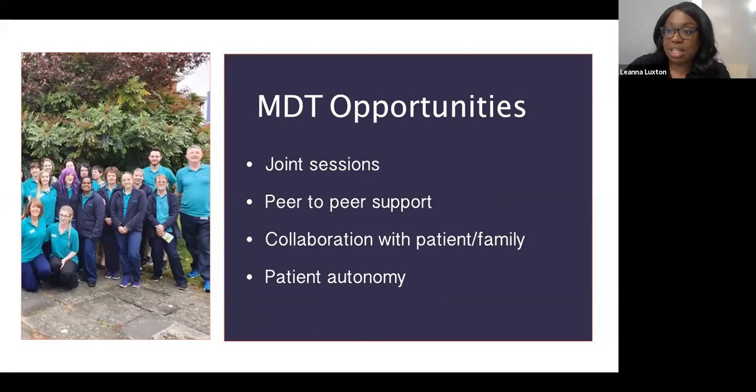So the ability to do joint sessions. Being BAME myself, and with the disproportionate effect of COVID, I've been able to go in to see fewer patients, but actually still provide teaching as part of joint sessions or peer-to-peer support. There's a lot more collaboration with patients and families and a lot more autonomy. You have to do it because I'm physically not there. And I think we as therapists really try to promote self-management and diminish reliance on us for everything. But actually this promotes that in a way.